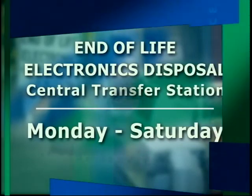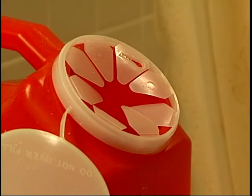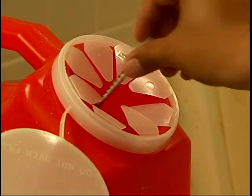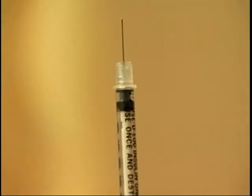Monday through Saturday. We have a sharps program, and it's out there to collect sharps from home users. It's mostly for people, the common one is people who take insulin for diabetes, and it's a way for those people to get rid of their hypodermic syringes, their lances, and things like that they use for free. And to protect the environment.